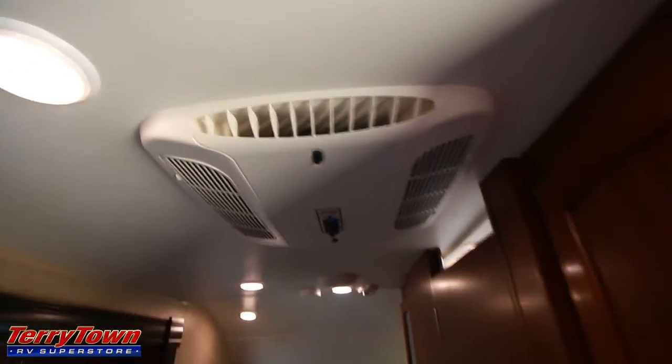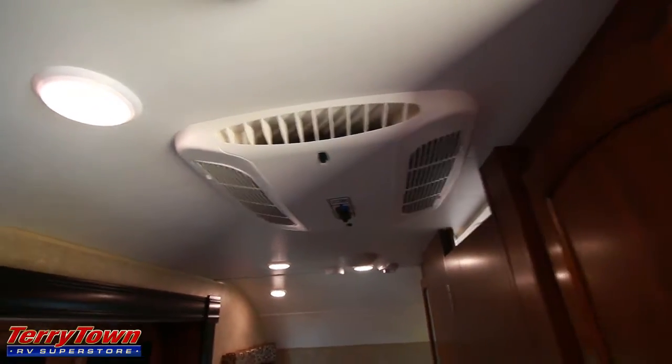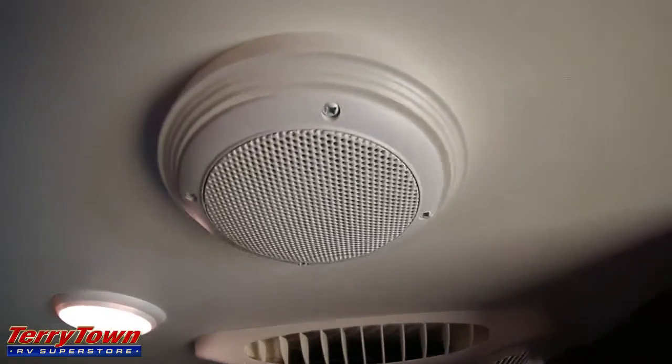Here is the AC on the top. That's going to be more than enough to cool down this whole unit. There's a speaker built into the ceiling as well. To the right here, this is going to be the outside of your bathroom, but they built storage into this wall as well. So this is going to serve as your pantry space.